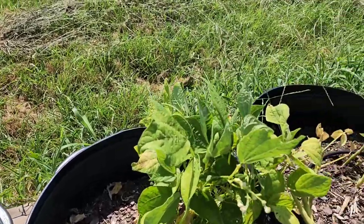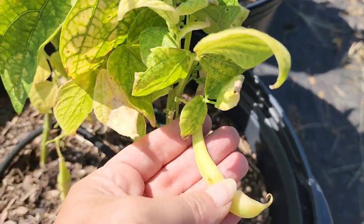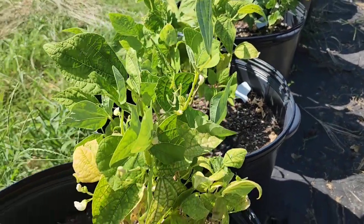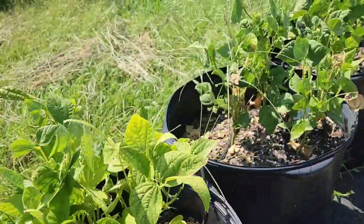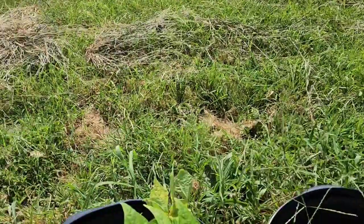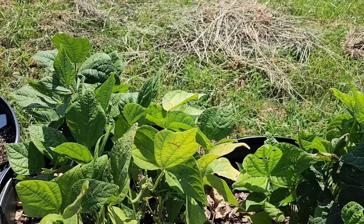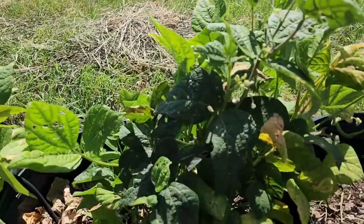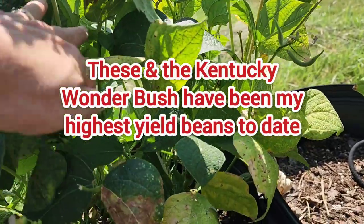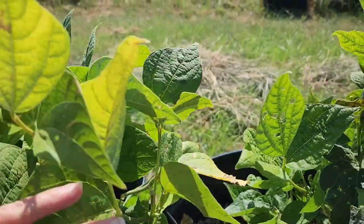I'm hoping maybe I had some to show you that were ready. No, that's a little green. That's still a little green. All of these are still a little on the green side. Sorry about that. I tried. All right, golden wax beans. And over here, this is provider bush. And again, I just harvested these yesterday. I did not leave a whole lot left on there. We're struggling with the heat.